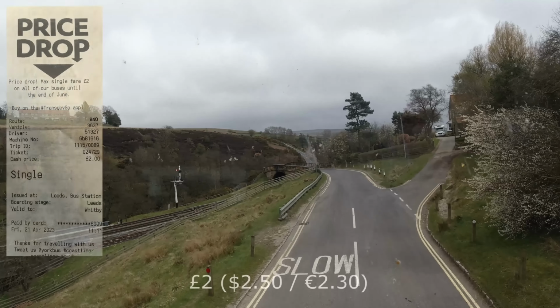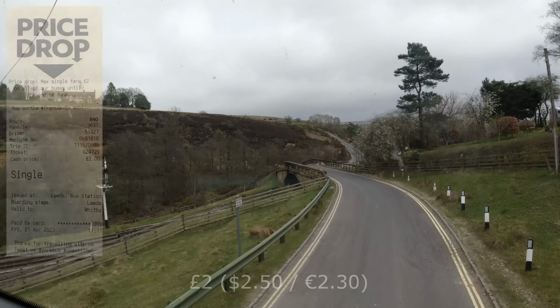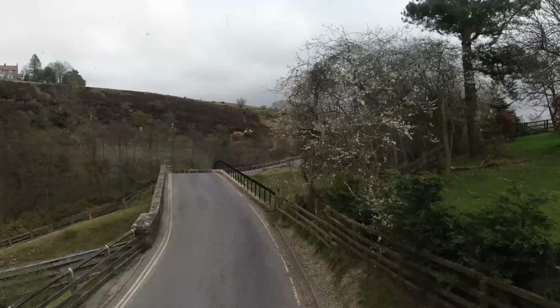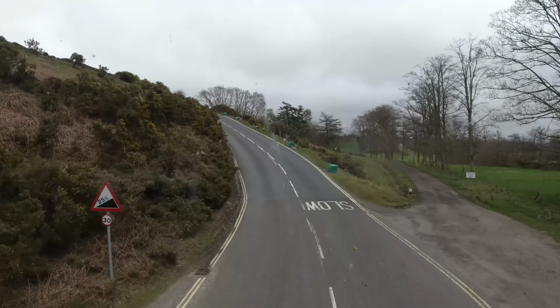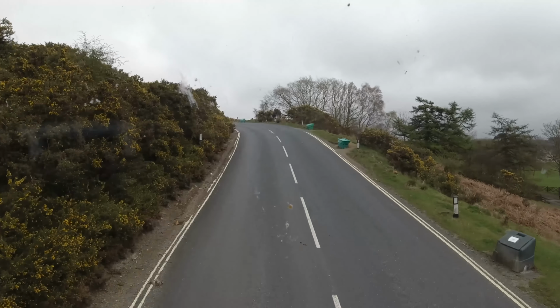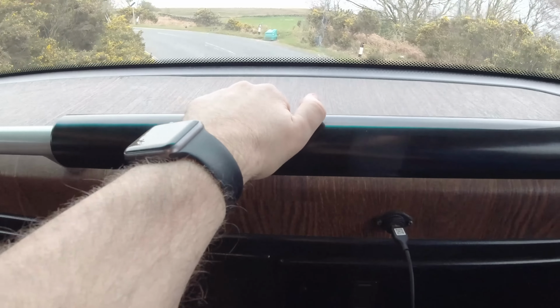I paid just £2 for this epic 84-mile journey, thanks to the government-funded Help for Households scheme, which, at the time of this video, capped most single-journey bus fares in England at just £2 up to the end of June 2023. Is there a longer single bus route out there you can do for just £2? Well, if so, please let me know in the comments below. I'd love to try it.